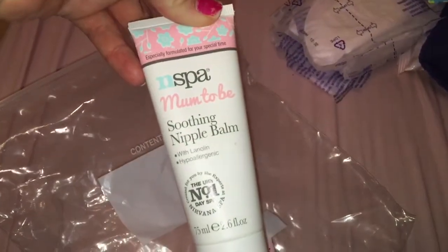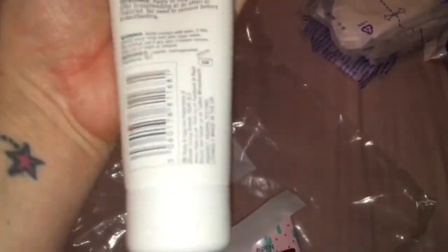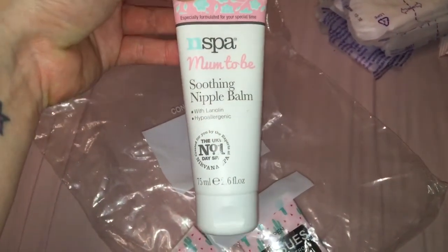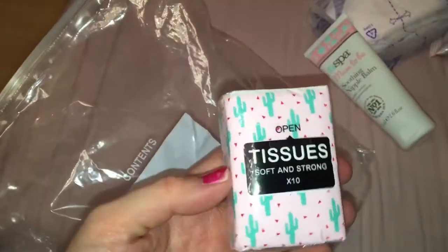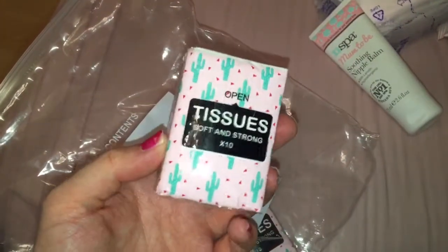Same with the nipple balm. This is just the N-Spa Mum to Be. I think this one was from Superdrug. Yeah, it's got lanolin in. Again, I don't expect to need that in the first couple of days, but better safe than sorry. And then finally, 2 little packs of tissues from Primark, because you always need some tissues. These are little cacti ones and I thought they were cute.